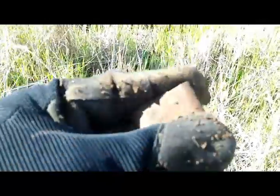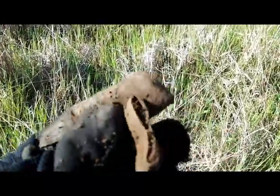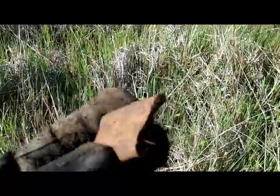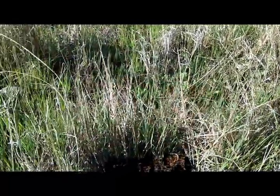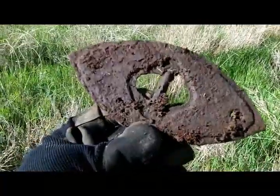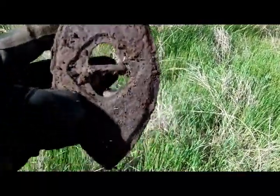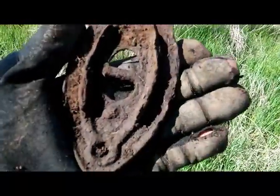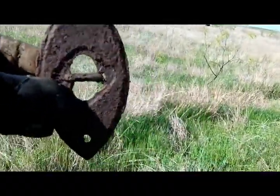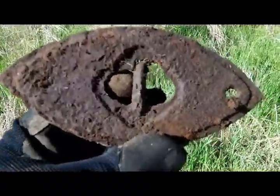What's that? It's a tube or sleeve for something, I don't know. Interesting. I'll save it, see if it has any kind of writing on it. Bummer. I was hoping for a coin. I found one of these at another house site. I don't know what that is. There's another one at this house site. Interesting. Belongs to the house, I know that. Let me know if you know.